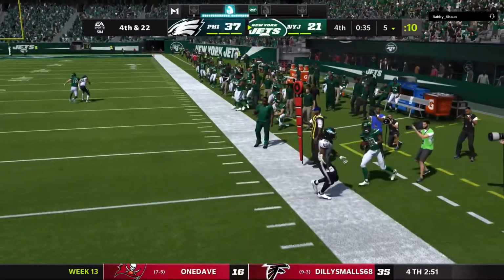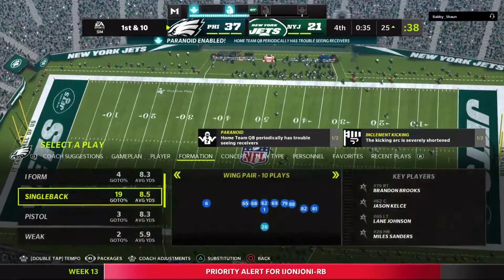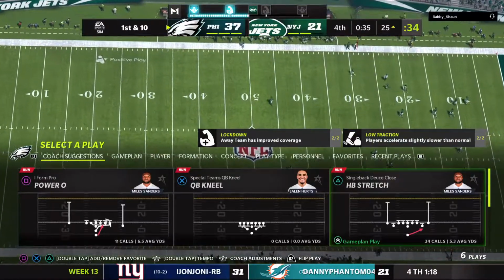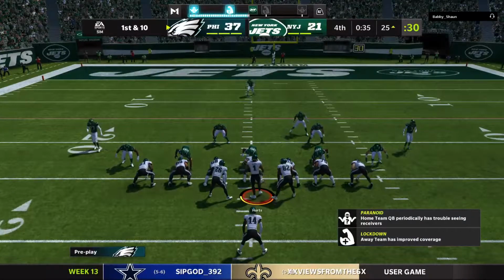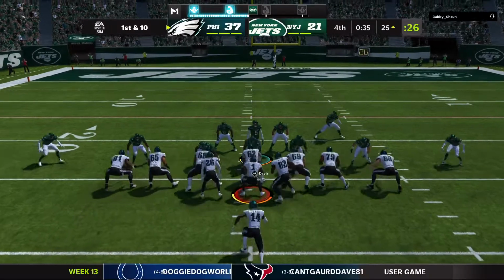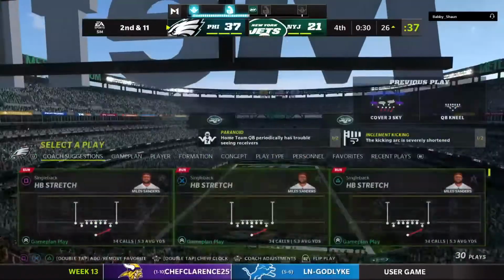Gets this to Moore, and he's out right at the 25. They had to go for it with such little time remaining, and the Eagles are going to take over in great field position. The defense can stop it twice more as they take a knee here.